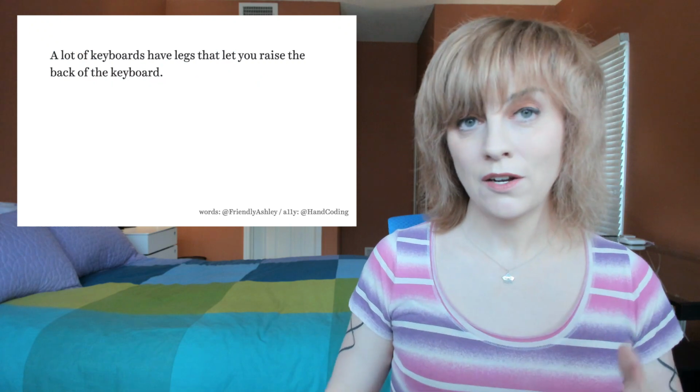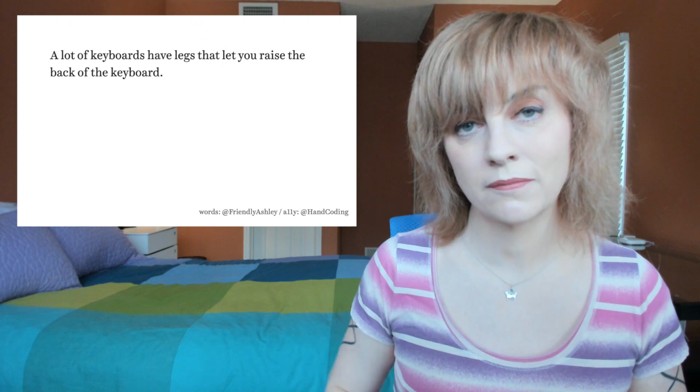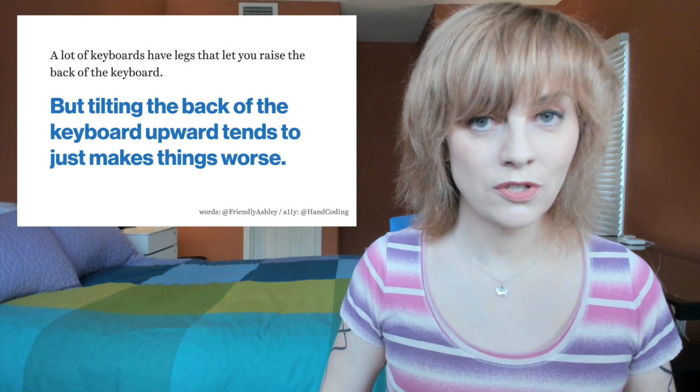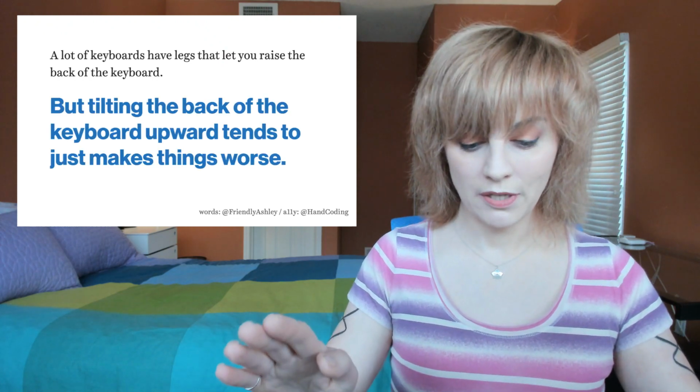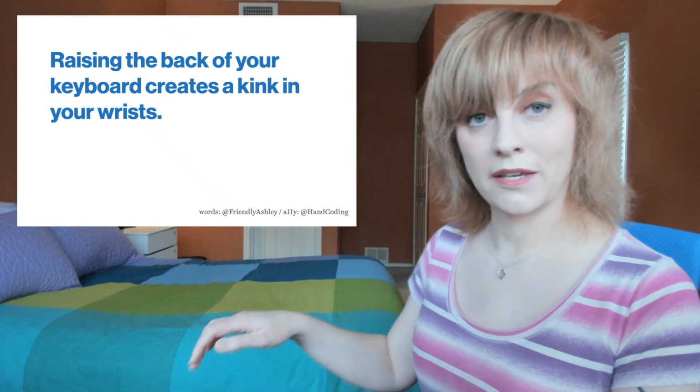But you know what? In addition to these ergonomic tips, there are also some ergonomic traps that you may run into. Some things that may seem like friends, but may turn out to be foes. And the first of which is that a lot of keyboards have those little legs that let you raise the back of the keyboard. But it turns out that tilting the back of the keyboard up just tends to make things worse. And that's because raising the back of your keyboard creates a kink in your wrists.